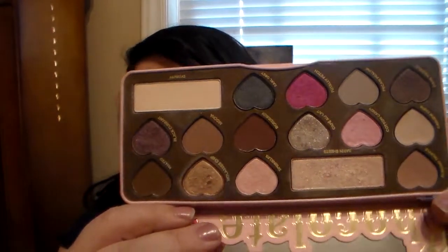And then I have a Too Faced Sweet Peach palette. I love this one so much. I got it earlier this year and I love it. It's so beautiful, and oh my gosh, I love that scent. A lot of people can't stand the scent, but I love it. And then I have the Too Faced Chocolate Bonbons. I love this palette as well. It just smells like chocolate. It smells so good.